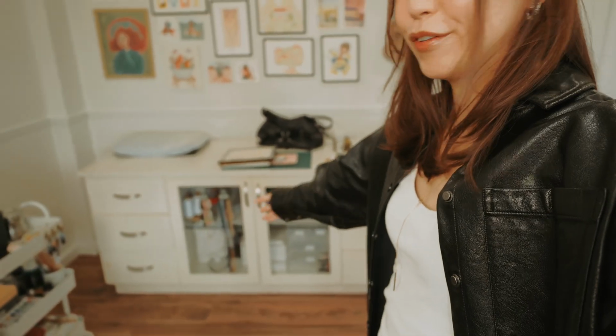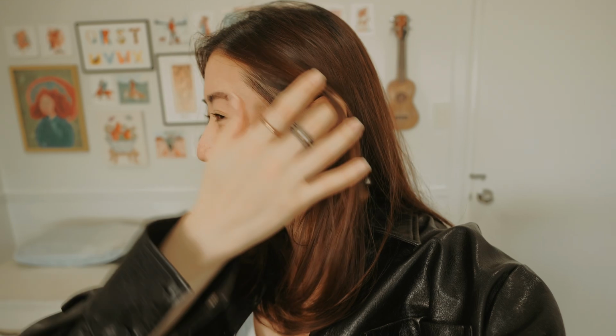I didn't realize how much of a mess I had let the studio fall into, especially my little craft cabinet over there, because I have a tendency to just stuff it, especially when I'm done with a project and I want to start something else. I want to make room for it. I want a clean slate. So I just stuff all the supplies in here and it got really, really messy. So one of the first things I did when I came home was to reorganize this.